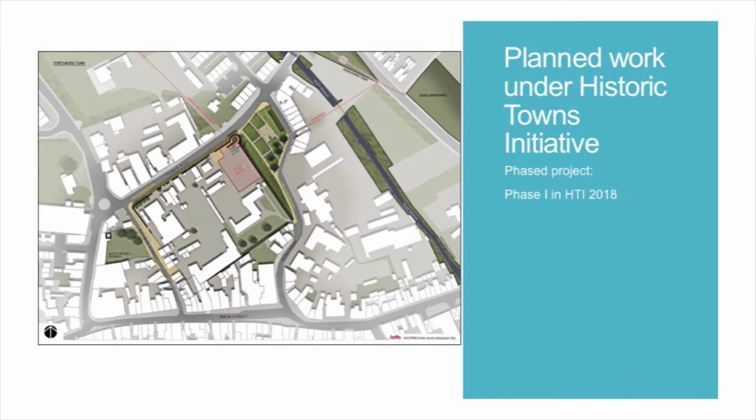So that's a map of what we were planning to do. Here is Fitzmaurice Place, where we plan to reduce the levels. It actually rose in the centre, which we didn't know why until later, but I'll come back to that. It rose in the centre, which meant that the ground was rising in front of the wall, which meant that the wall was almost completely invisible.